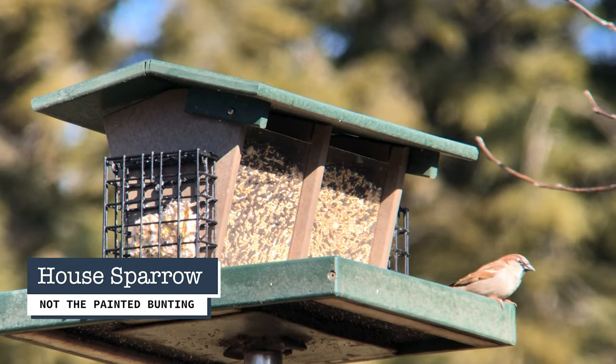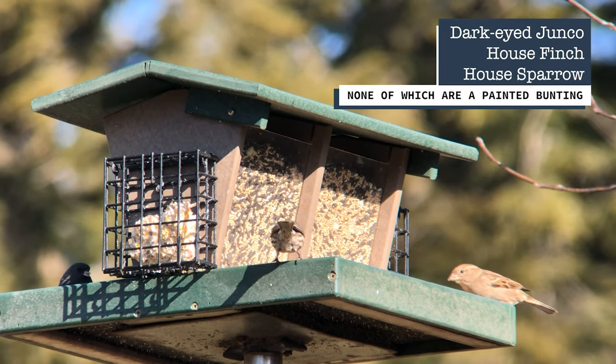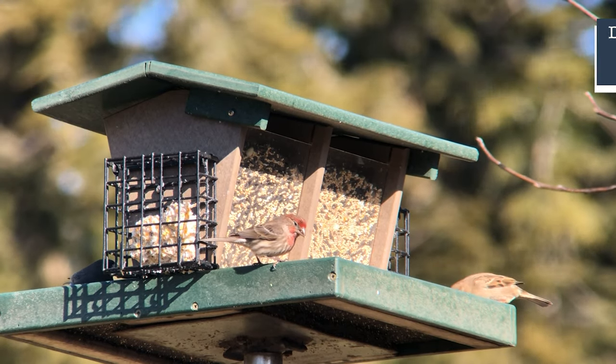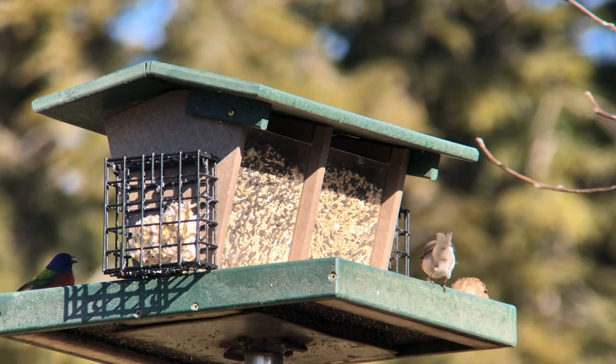House sparrow. I have a dark-eyed junco on the left and the house sparrow on the right and the house finch in the foreground. There it is. Oh, he just came back in. On the left side. Wow! If anybody wants the scope, they can have it.